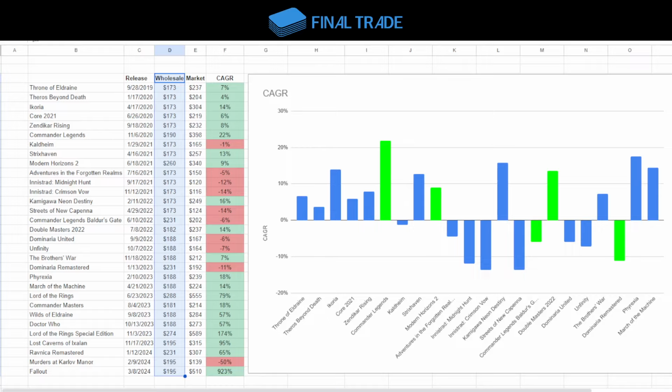So far, I don't really plan to change this analysis to adjust for that because there's no good way to do it that everyone would agree on. We'll simply keep comparing this to wholesale. The price I use for today is just the market price on TCG Player. Then I compute the compound annual growth rate up to the day I'm doing this analysis, which is August 6th of 2024.